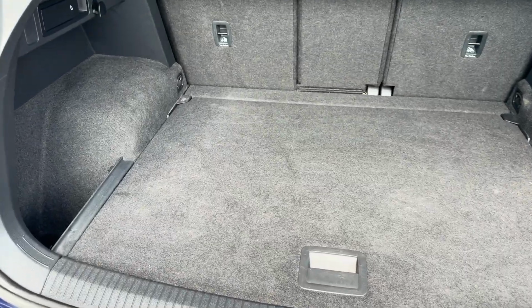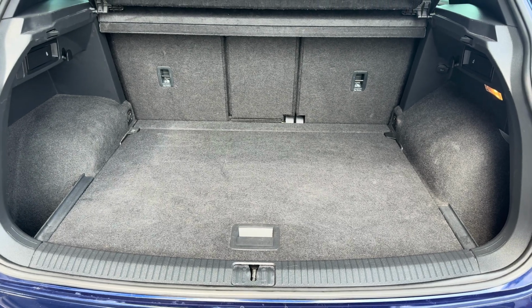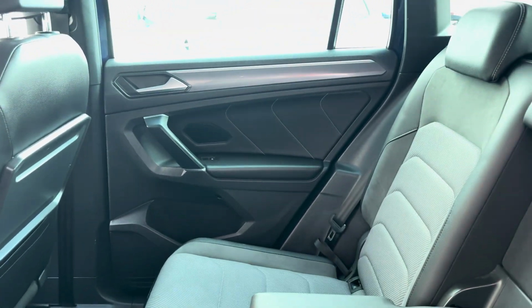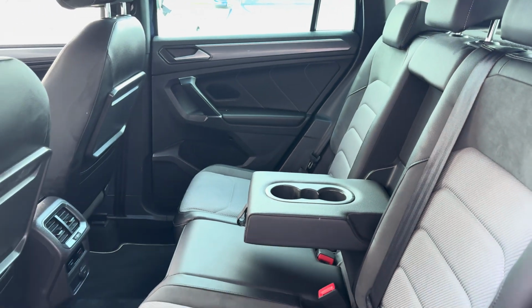Moving to the rear of the vehicle, you can find your boot space, where you can see you've got a substantial amount of room. You could easily fit in a medium-sized suitcase or perhaps even a pushchair. Taking a look at the rear seats, you can find the Race cloth and San Remo microfiber seats. The middle seat does fold down to provide an armrest, or you could fold it away for that fifth passenger.